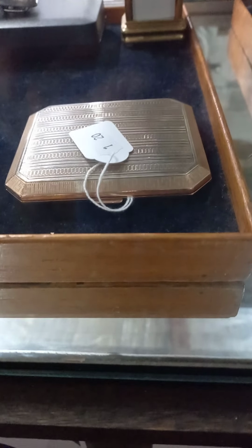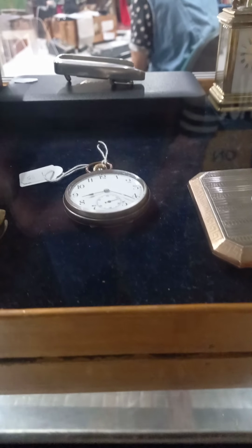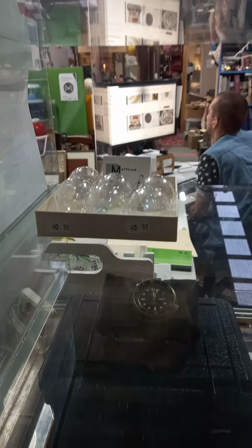Gold cigarette case, I think 9 carat, weighs a ton. Lovely little carriage clock over the back. Nice little gunmetal grey fob watch. Big sort of hunting knife. Really nice Seiko in its box with all the paperwork and everything to go with it. Some little Matthew Larwood art glass bubbles. Nice little sort of mother of pearl knife.